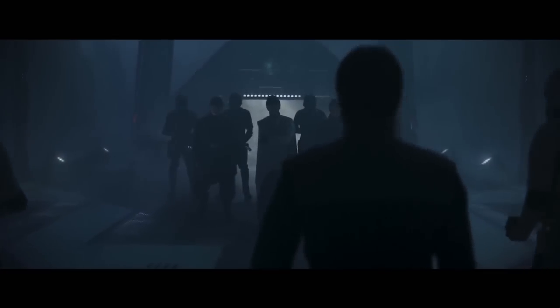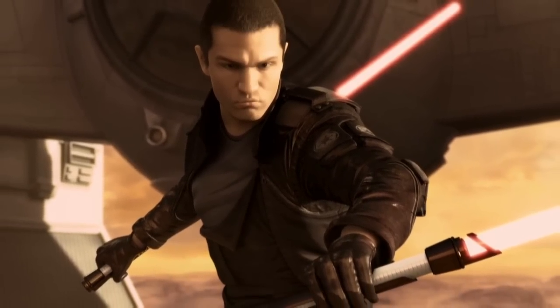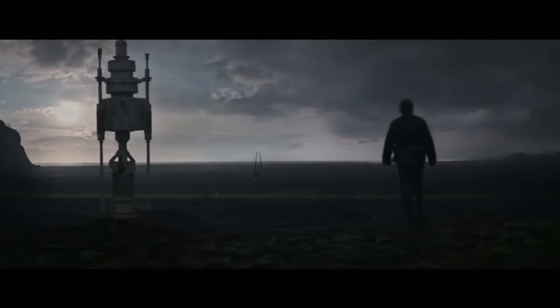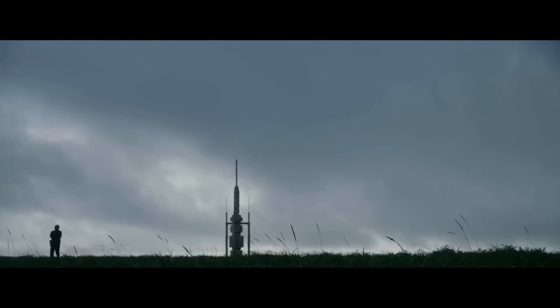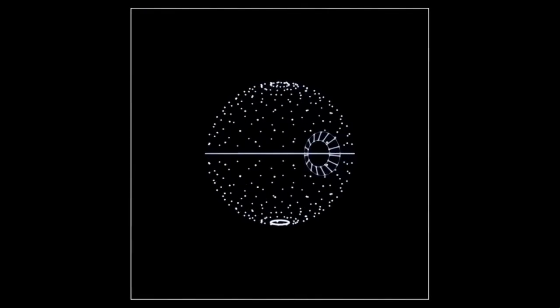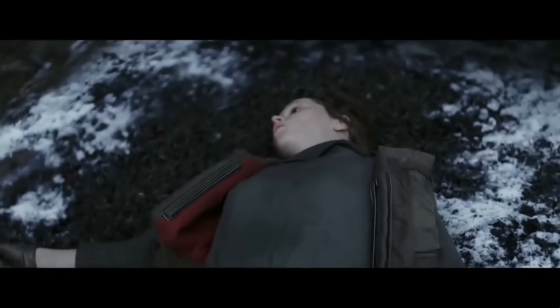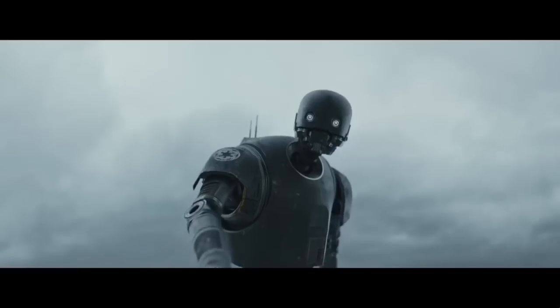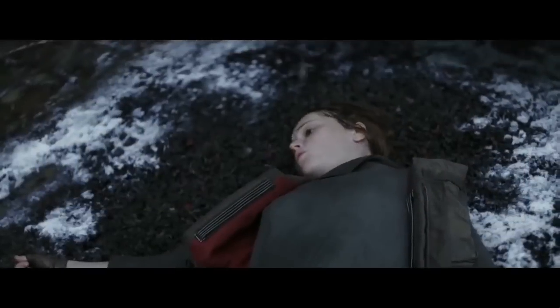Briefly on Galen Erso, his name could possibly be taken from Galen Marek, the protagonist from the Force Unleashed games. In the novelization of Rogue One, he's also said to be hiding as a farmer in order to occupy his mind. You see, he doesn't have a natural affinity for farming and is almost always at the point of mental and physical exhaustion. So as a result, his mind won't drift back to his work, which could risk exposing his family. Also, on K2SO, he's actually a KX security droid and debuted all the way back in 2014 in the mobile game Star Wars Commander.